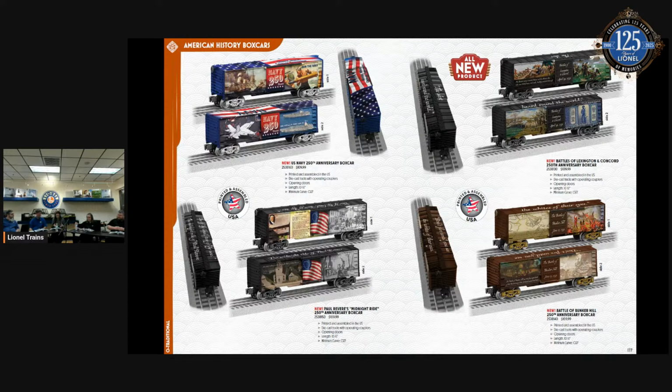Each of these boxcars has a special quote or phrase in connection to the event, as well as some details on the door to tie back to the specific dates of these battles. And then, without digging super deep into the history books, we put some really fun facts and some old school images of maps and paintings of each of these battles. Because as you know, people weren't exactly pulling out their iPhones and taking pictures for us to put on the cars. So again, this is a really cool thing that we plan to continue. If you enjoy history, whether it's railroad or American history, please continue to look at our future catalogs so that you can add to your collection.